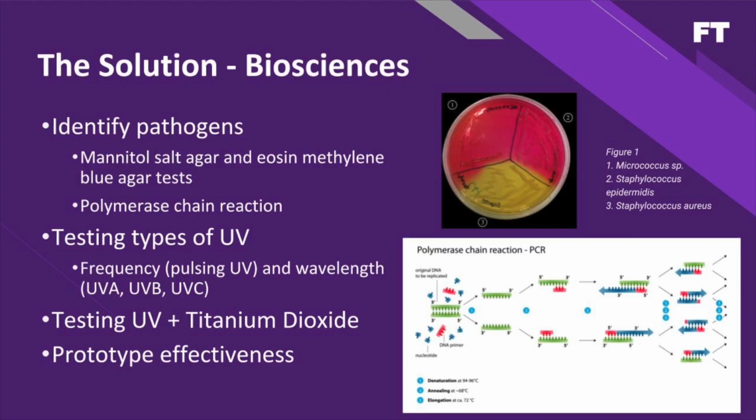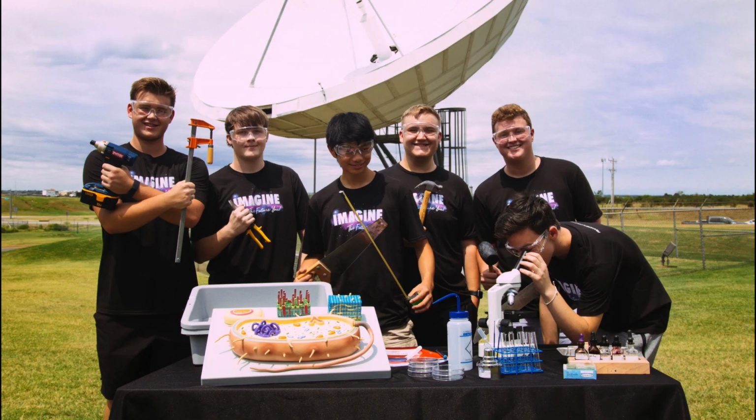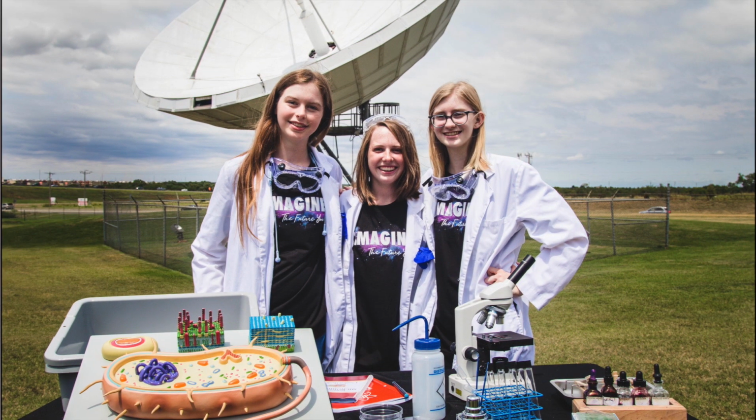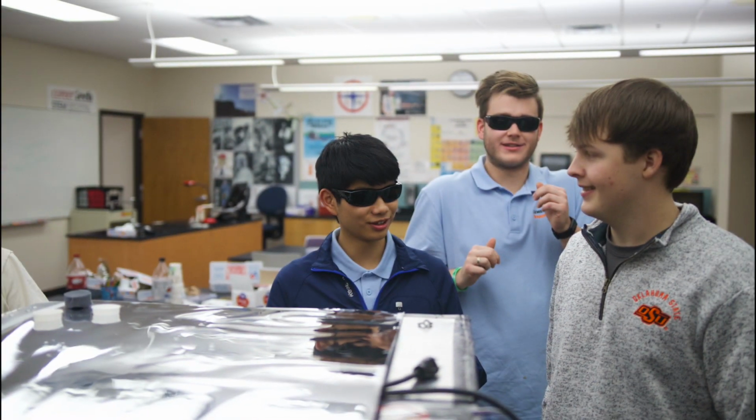Our microbial research was focused on 3 main tasks: identifying the presence of E. coli and Staph aureus on our TSA security bins, testing the antimicrobial properties of a titanium dioxide and UV radiation treatment, and determining the most effective type of UV radiation to use. The project offered a unique opportunity for Francis Tuttle's engineering and bioscience academies to collaborate, with the engineering side designing the solution and biosciences conducting research.